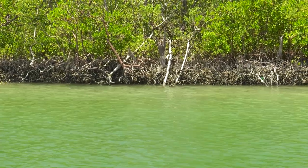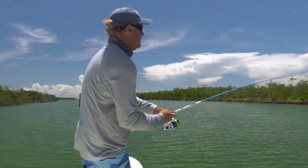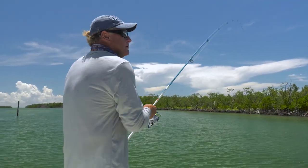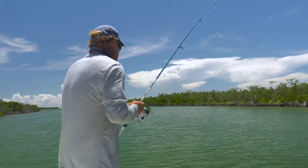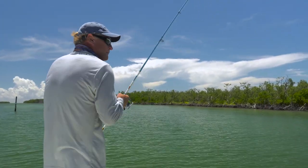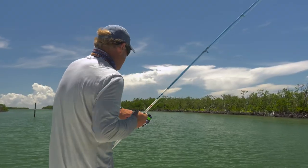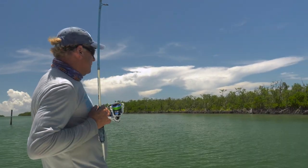There he is. Get him, Blair. I believe that one's a jack. Big redfish. Some shaking to him. Yep. He sure is biting like a jack. Sure seeming like a jack crevalle. A big one.